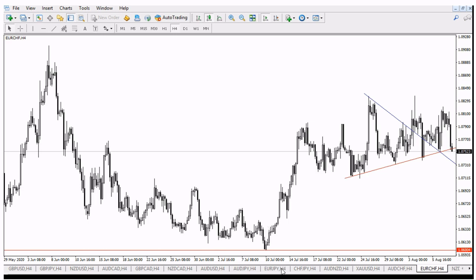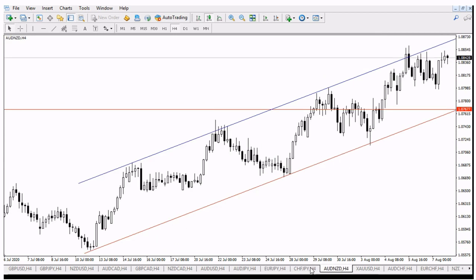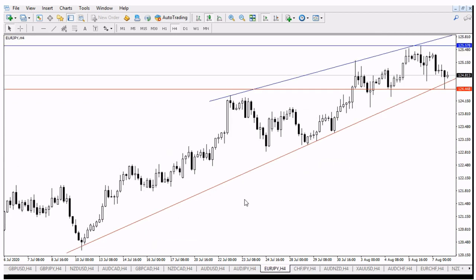For the coming week, as I said already, we'll be looking at the EURJPY, CHFJPY, and AUDNZD. Starting with the EURJPY, we can see a pair that is rising in a market structure which is ascending.